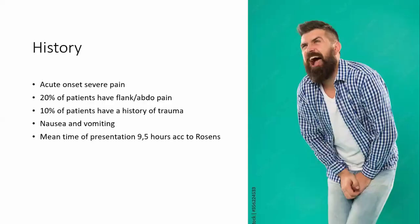So the history is very specific. You will see one testicular torsion and you will know it's acute onset severe pain. It's not the male that sits there, it's severe. So 20% of patients can have flank and abdominal pain, 10% of patients have a history of trauma. And then subsequently nausea and vomiting.